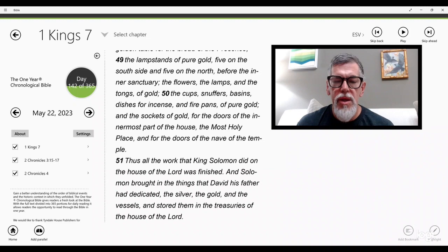And Solomon brought in the things that David his father had dedicated, the silver, the gold, and the vessels, and stored them in the treasuries of the house of the Lord.